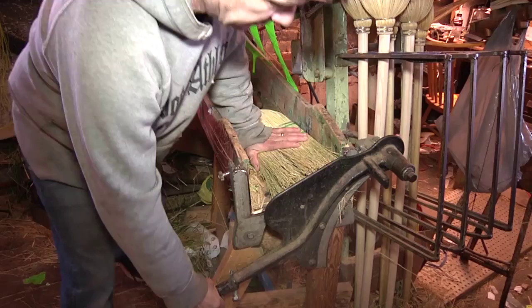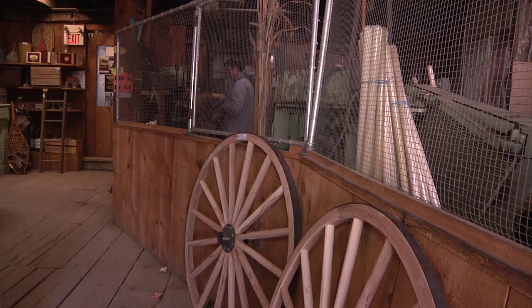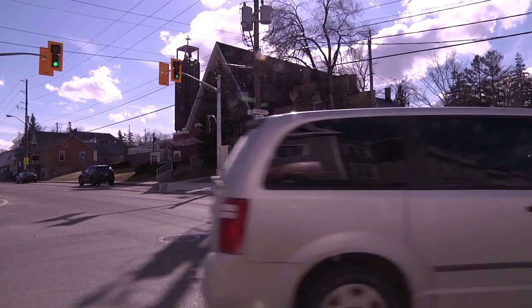John has been running the shop for 27 years and can usually make up to 100 brooms a day. Not only is it a big tourist attraction, but many locals like to pick up their brooms there as well.